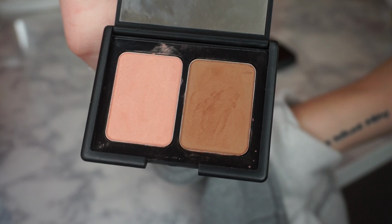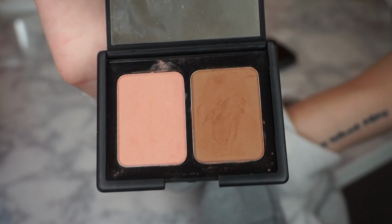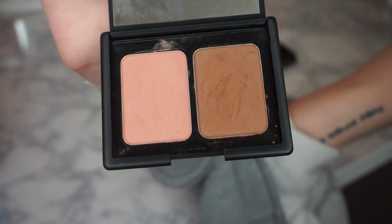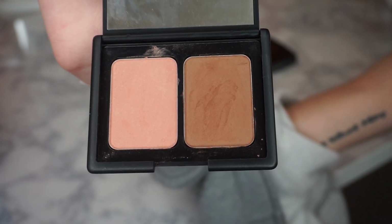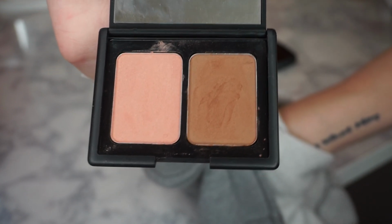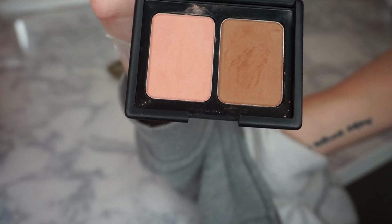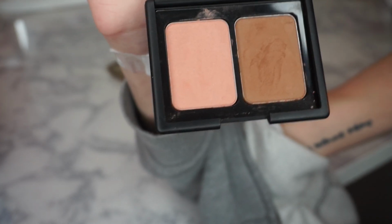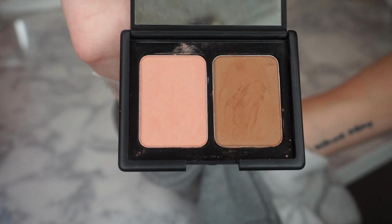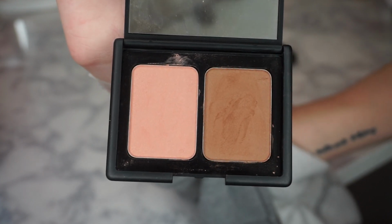You can see that it is kind of similar to Orgasm and Laguna from NARS. I find the bronzer is very pigmented, but also very patchy, and it's just very hard to work with in my opinion. A lot of the times when I go to face duos like this, I want to put it on and go. I don't want to sit around and try and blend and try to make it work. And the blush in here is just not anything special, and I don't find myself reaching for it anymore, so I think I'm going to pass this one along as well.